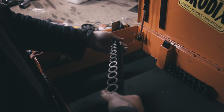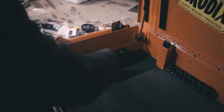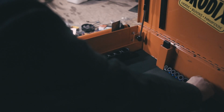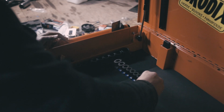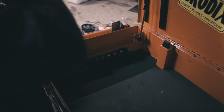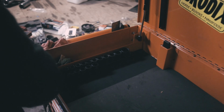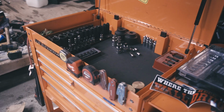So, I don't want this maybe. Like that would be good. We'll put these guys right here. I really like that. I guess it doesn't really matter, but I want it to look nice. Got that. Figure out what I want to put where, and I'll record some more.